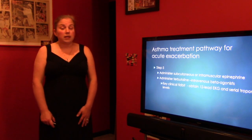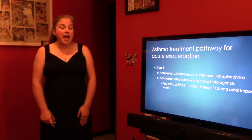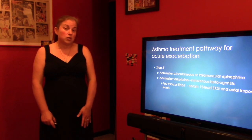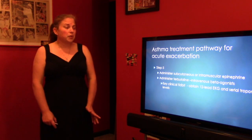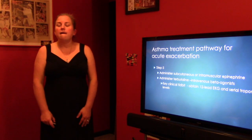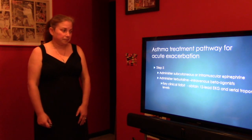Before starting terbutaline, it's important to get a 12-lead EKG on the patient and to draw serial troponin levels during the first 24 hours of administration. Terbutaline will be started with a bolus, followed up by an IV infusion of the medication.